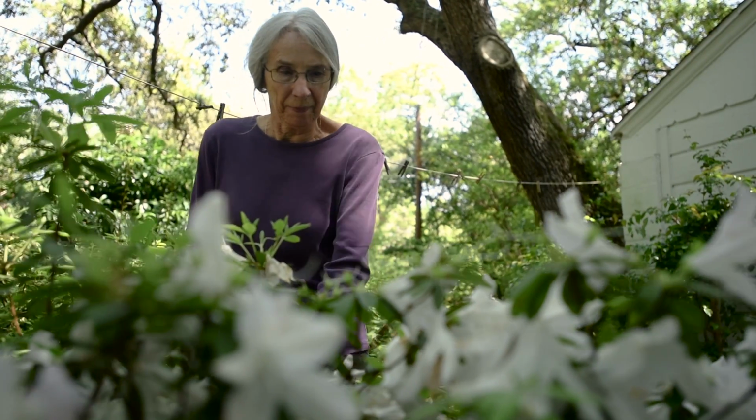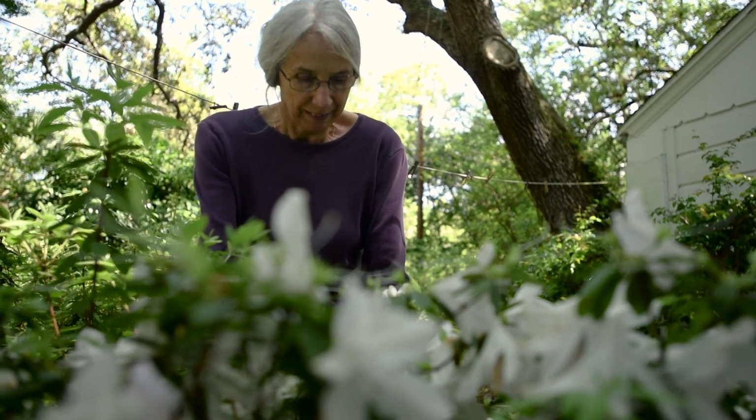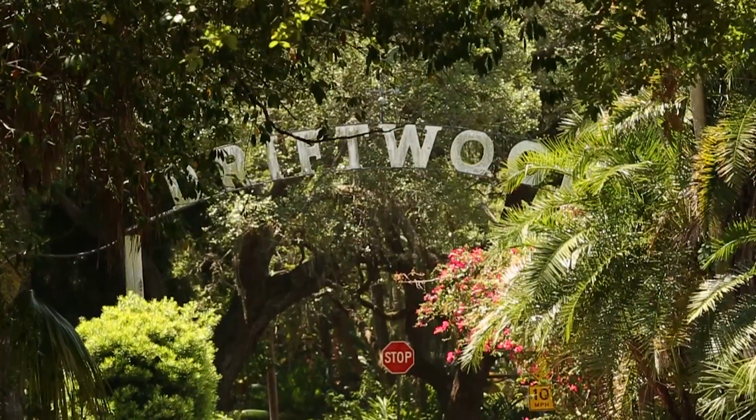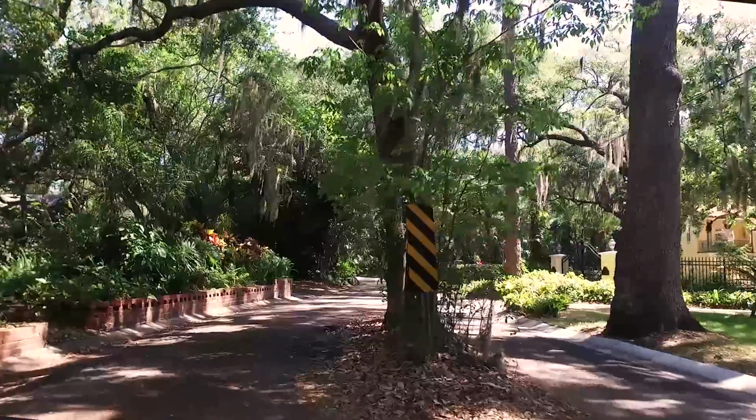Well, there's a wonderful driftwood archway that one goes through, and it's covered up partly, so it looks like driftwood. And of course, you go under that arch, and you go one way, and there's a tree in the middle of the road.